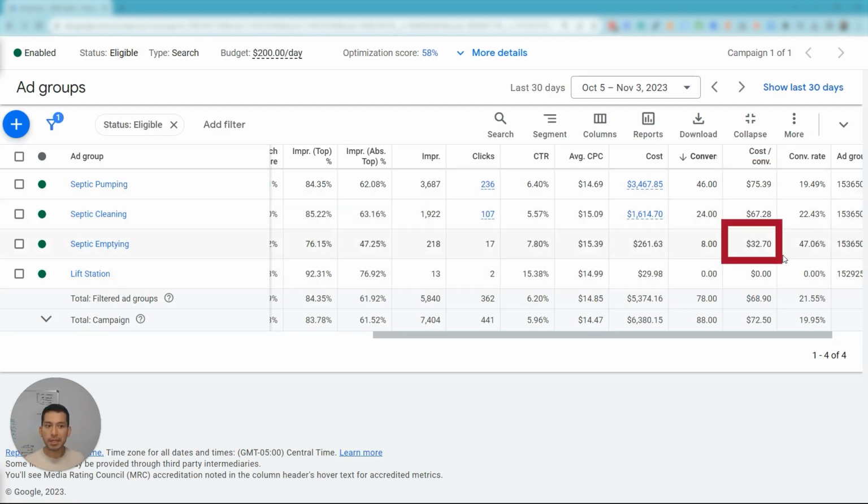And septic emptying is $32.70 per lead, almost 50% conversion rate. So we're doing really good stuff here. Unfortunately, lift station has not produced a conversion yet. There's simply not enough search volume for it. And this client in particular is in a very big competitive area of the US.